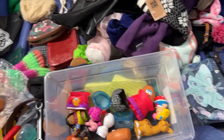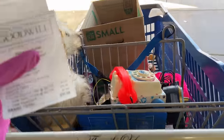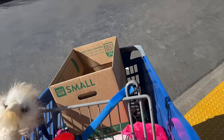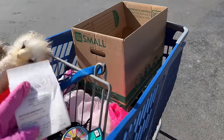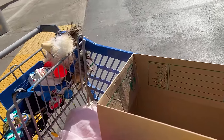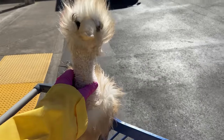All right, got them. We got our cart full. Spent $30 today. $30 is kind of a lot, you know? You guys are going to be like, yeah, right. I put some of the books back because I was already at $30 and the books are 50 cents a piece. And I don't think I can sell them even for that much to make a profit after fees and everything.